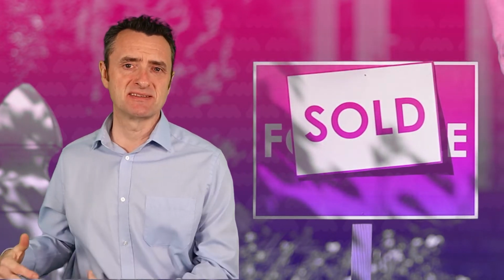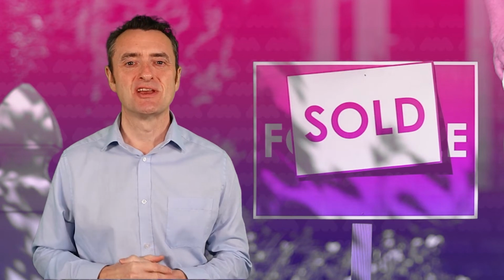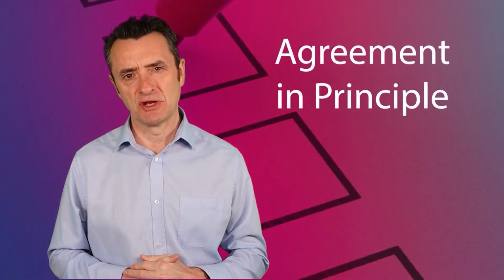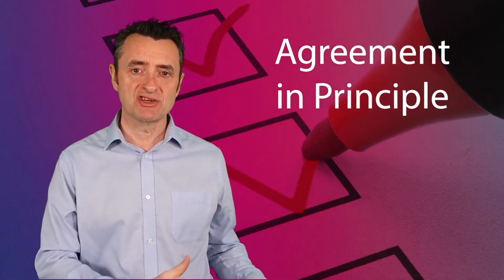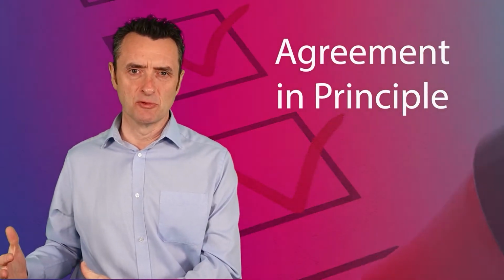When you make an offer on a property, the estate agent will want to see that you're in a position to proceed, because they don't want to waste the seller's time when they could have been selling the property to someone else. So they're certain to ask you for a document called an agreement in principle. That's where we found a suitable lender for you, and they've run their credit check to say, yes, you qualify for this mortgage. So you could say this is a bit like the golden ticket to actually buying the property that you want to buy.